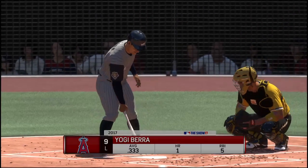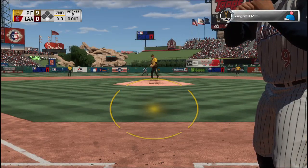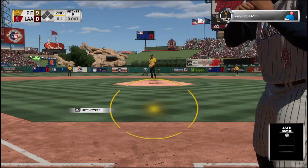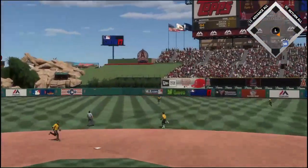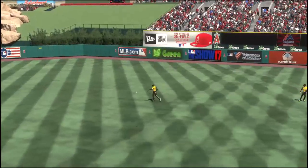Stepping into the box, Yogi Berra. He'll lead it off here against Jose Barrios. Into the windup and the pitch. A high fastball is in there. Tell you what, having a big lead early, sometimes that's not always the best thing. But I think what you got to do is still focus on one at bat, one pitch at a time, and not allow a big inning coming at you. Griffey waits on it, makes the play, 1 away.